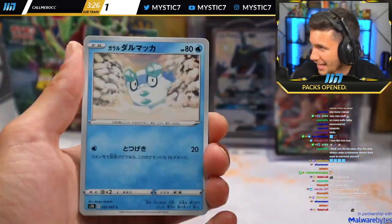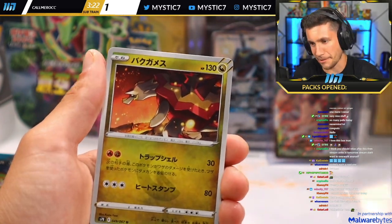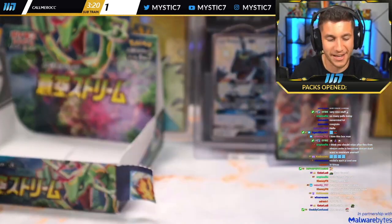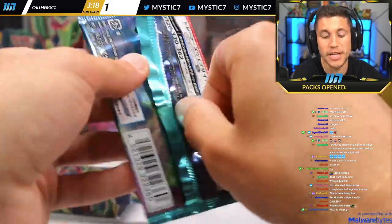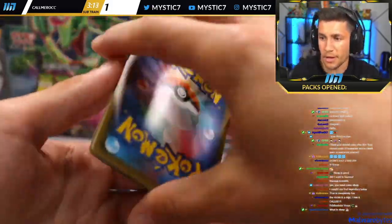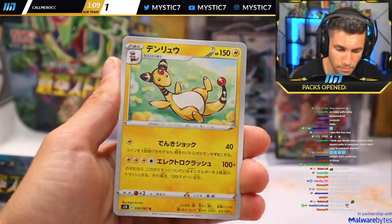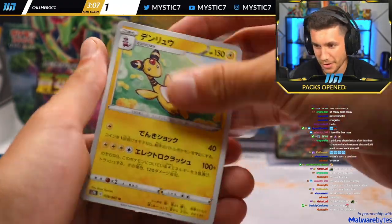Yeah. Electric gloves. And the Toxel, Turtonator, Mr. Turtonator, a little layer, Fiddlesticks VMAX. I love the Fiddlesticks VMAX. Yes. What's up, Clumsy? How you doing, buddy? Popsicle, Tropius, Vulpix. Boom! Little Ampharos. I love the Ampharos card.